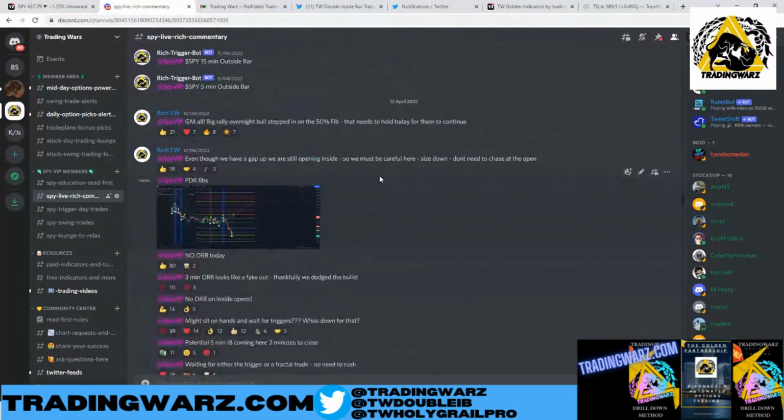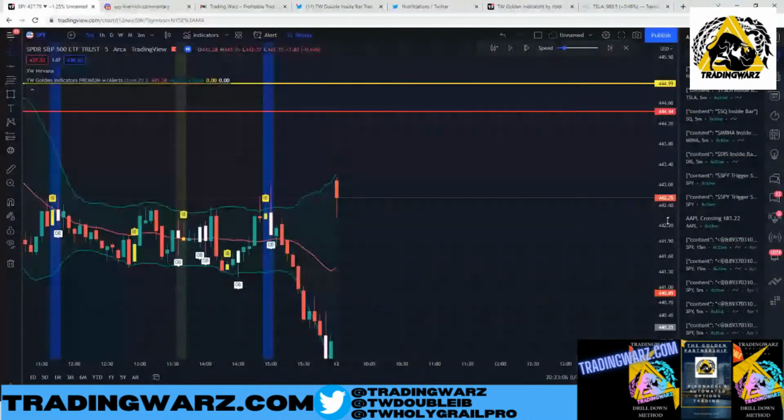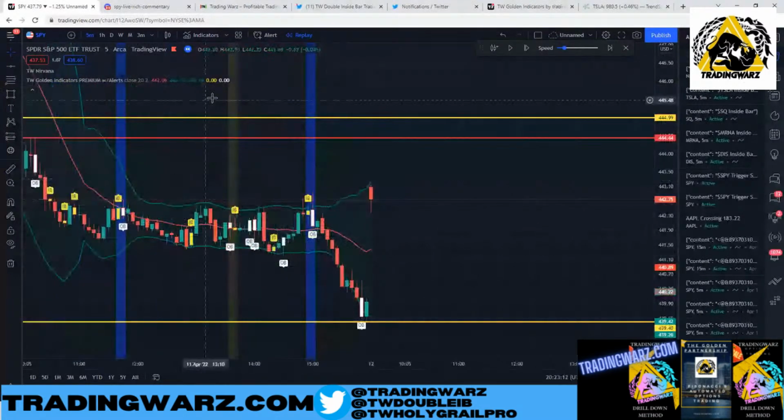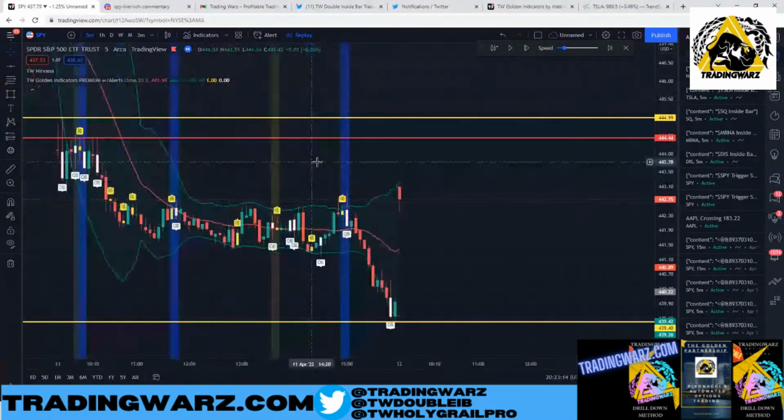So good morning, all. Big rally overnight. So the bull stepped in on the 50% fib. This was something I noticed that came off of the daily chart. But even though we opened with a gap, you could see we gapped up there, we're still inside of the range. Because we're still inside of the range, I'm going to pass on the opening range breakout, especially since we're in the middle. Okay, so I'm going to pass on that.